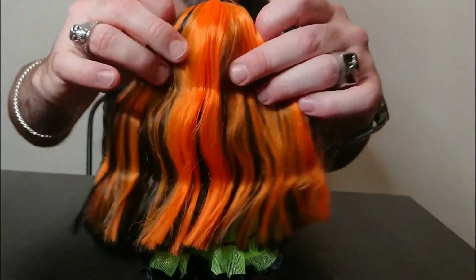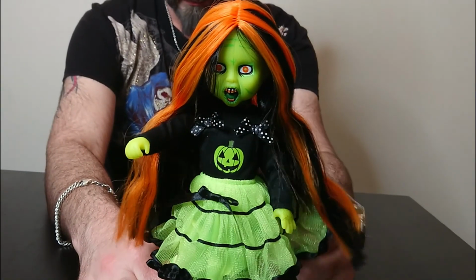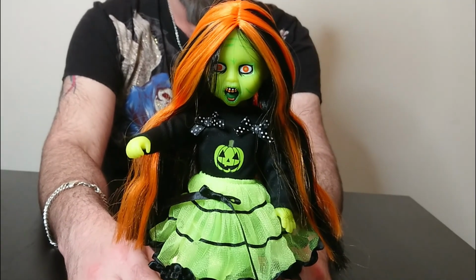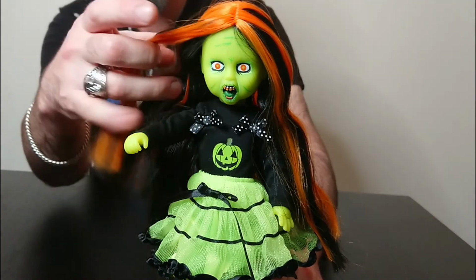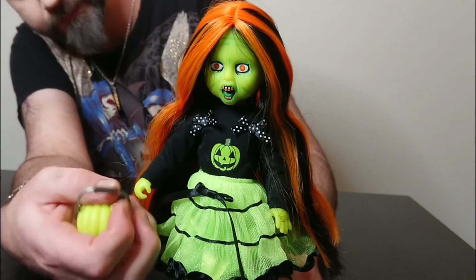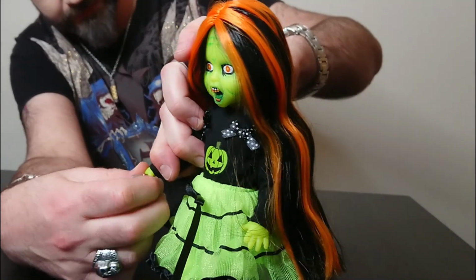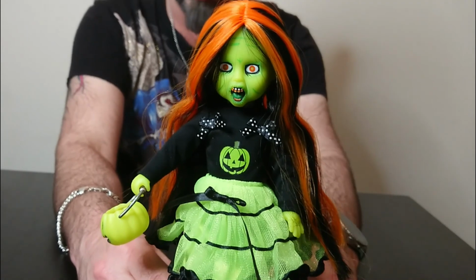And that hair was a bit unkempt. I could use a good comb. But the green striped stockings, little typical doll shoes, and her hand even has a grip position for this candy pail. There we go. Alright, so she's ready to go. Get your teeth.